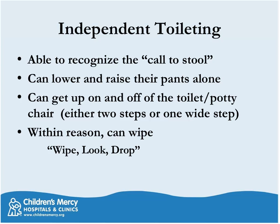Some children will have what I call the pee dance, where you can hear their shoes clicking on the floor. That's usually a good sign that they are about to void. That's a good time to take them to the bathroom. But just talking to a child about the call to stool, they usually don't have a clue what you're talking about. The child needs to be able to raise and lower their pants without help from an adult.